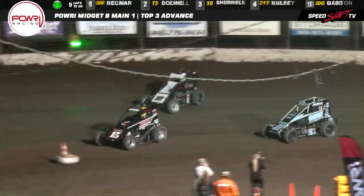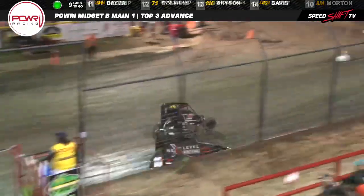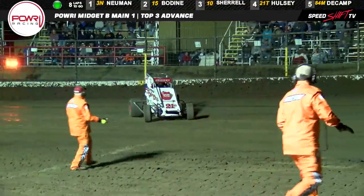He's down the inside. Halsey, the 21T car, keeping him a little bit of company back in that number 3 spot, but he's got to drive around the outside, find his rhythm, and he should be able to pick him off up front as Sarf is around again in turn number 3 and 4. Caution flag comes out.